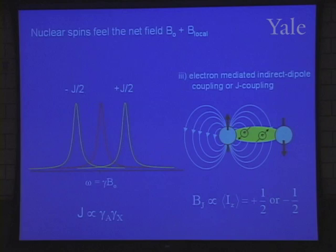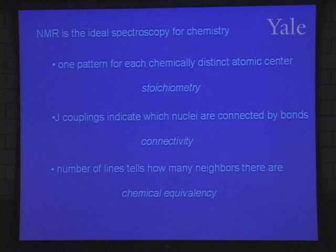So this is really perfect for chemists. If you think of chemistry as being a Lego set, and you have round Legos and square Legos, the square ones are the bonds and the round ones are the atoms, and you stick them together, and you want to know which types, which colors do I have, how are they put together, who's neighboring who. So the patterns tell me there's one new one for each distinct atomic center. So that's the stoichiometry, the ratios of the elements and their different types. The couplings tell me how they're connected. And the number of lines tells me something about chemical equivalency.